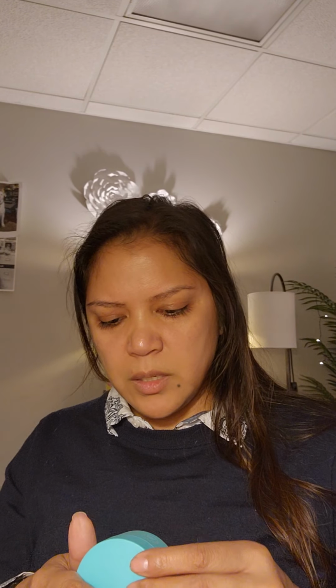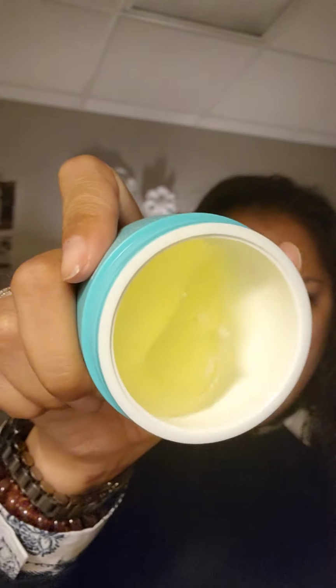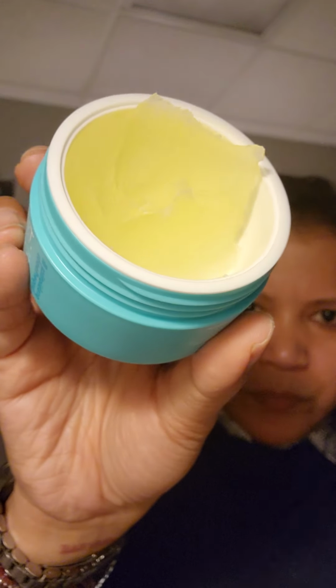So it helps to unclog pores, or without clogging pores. This is $34. I don't think there's anything in here that I would need to use for my face. So it's sealed. Oh wow. Do you see that? It looks like boogers, but it's matte.